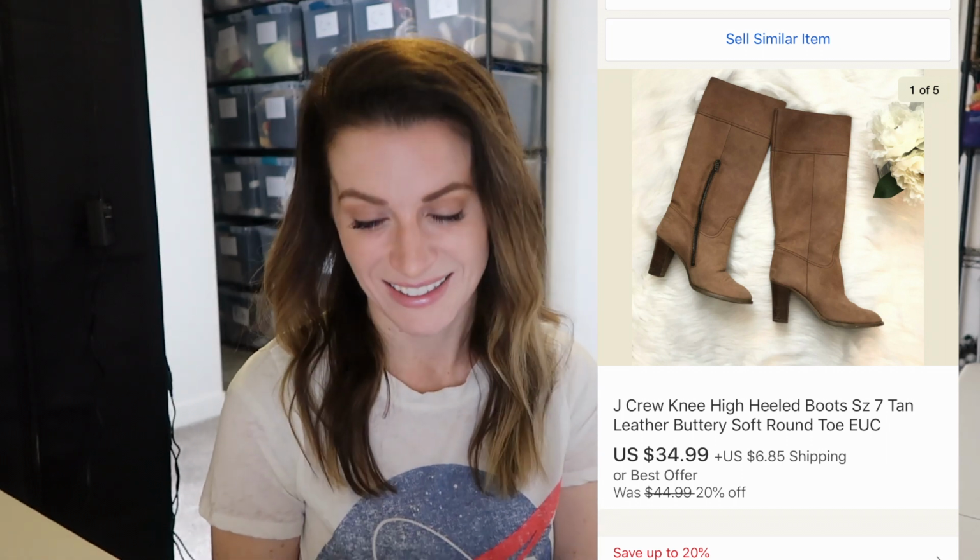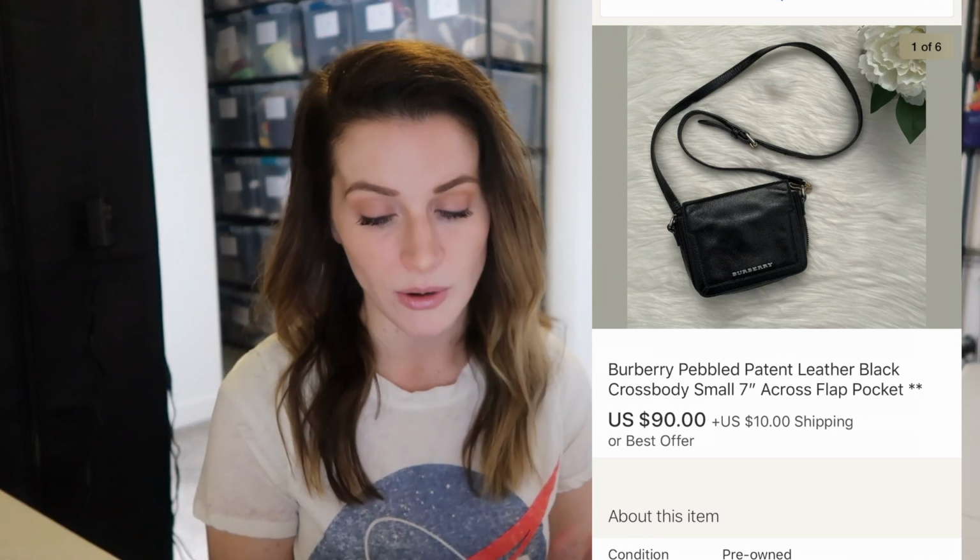Okay, this Burberry purse, I wanted more money for, but again, I was trying to keep things moving, and there was quite a bit of wear on the interior and a little bit of wear on the hardware. So I let it go, I made my profit, and I moved on. It's a very small patent leather crossbody. Burberry is kind of hit or miss for me.